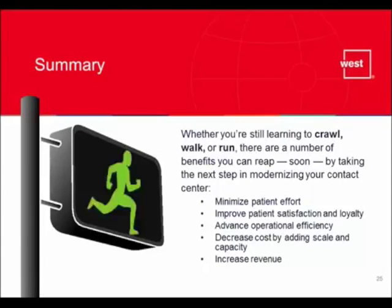All right, we have time for one more question. Have you seen any impact on patient satisfaction scores?